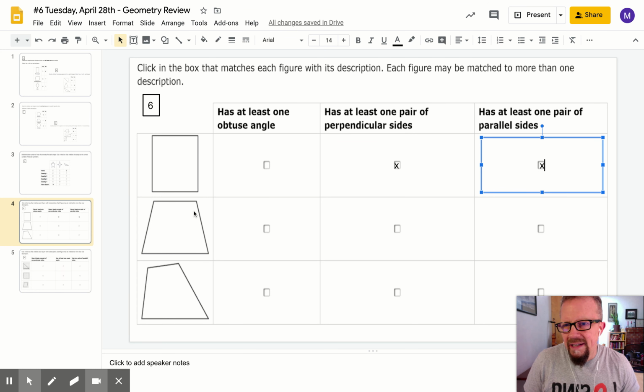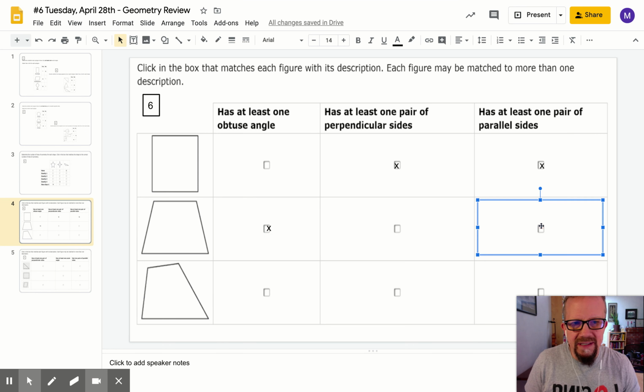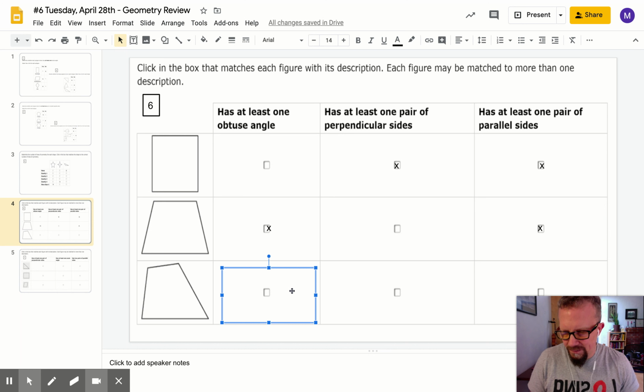This one does have an obtuse angle right here. It does not have perpendicular sides because it would need to have 90-degree angles, but it does have a pair of parallel sides, the top and the bottom. An obtuse angle, yes, that right there is an obtuse angle. No exact 90-degree angle, so no perpendicular sides. Some people might look at that, but see, here is a 90-degree angle on the outside box. None of these are quite right. So no perpendicular, no parallel.